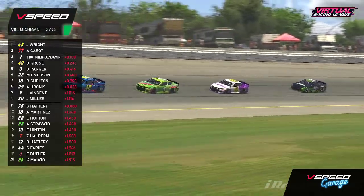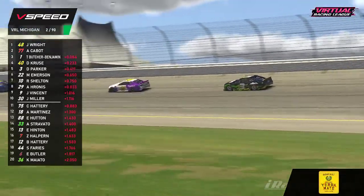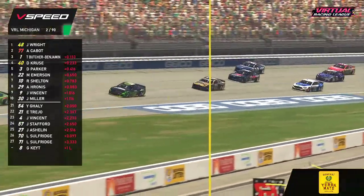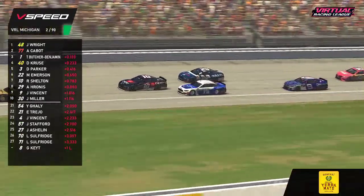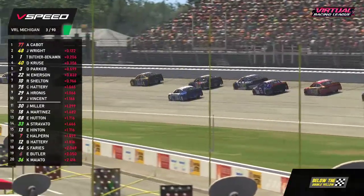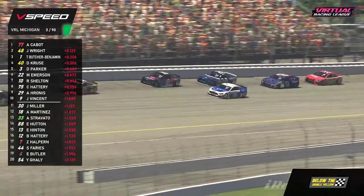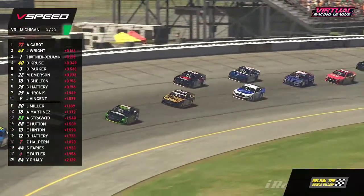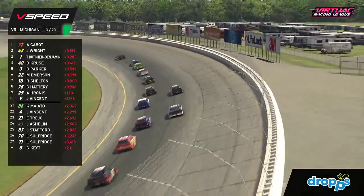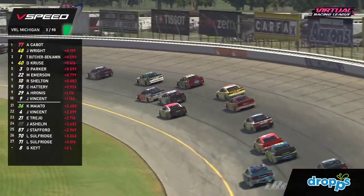Dane Cruz up here with these guys, as well as Dylan Parker, the top 5, as everyone pretty much in line here among the top 6. But first battles back here between Ryan Shelton, Caleb Hattery, and Angelo Hirones, as those 3 fight for position just inside the top 10. And a few cars farther back, you see Safe Ferris, who had a good practice lap time.